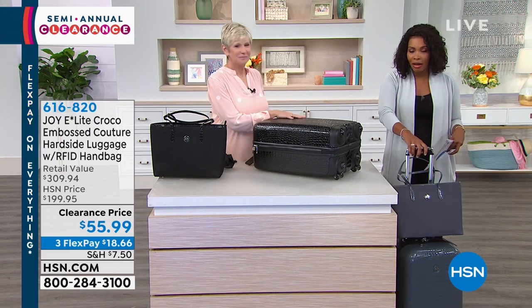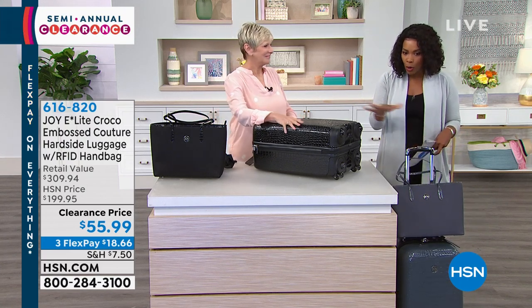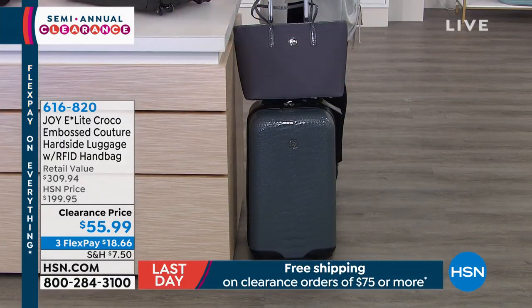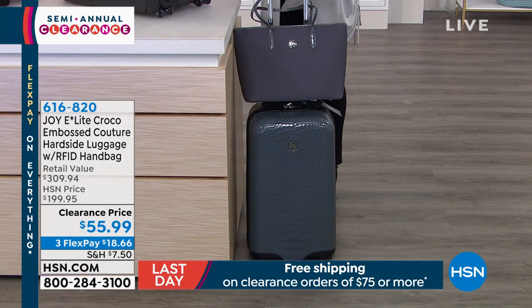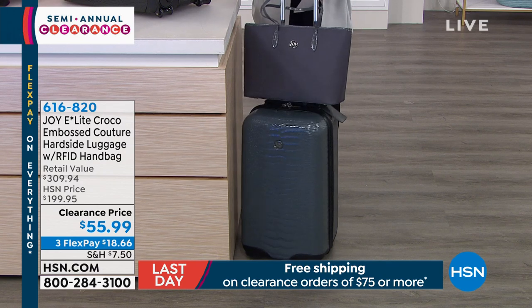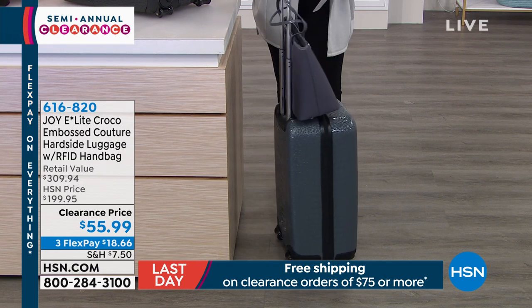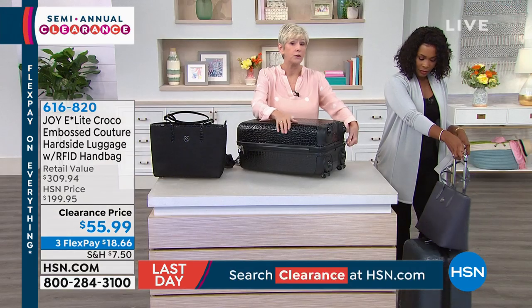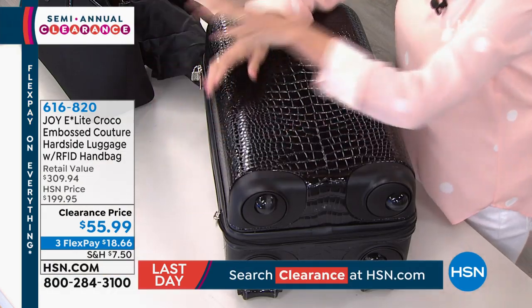So you can take this on and you don't have to check it, and you're getting both of them together for $55.99. Our regular price was about $200. Yes, and it was fabulous at that price because this is an opportunity for you to have a piece of luggage that's going to take you wherever you want to go, whether you're traveling around the corner or going around the world.